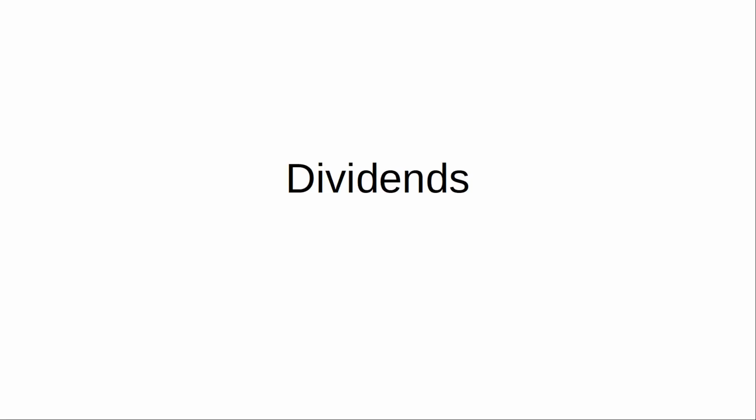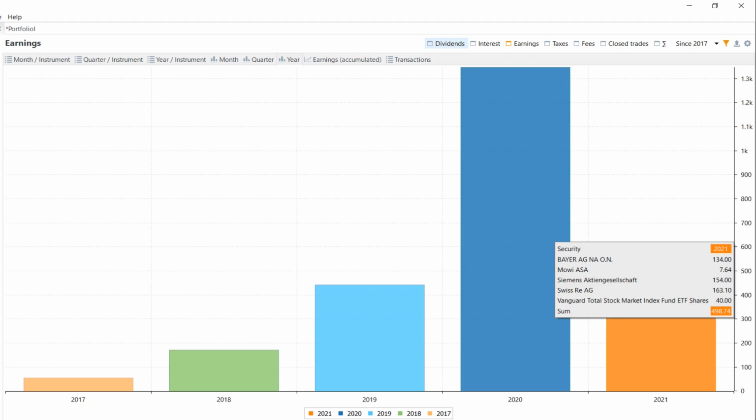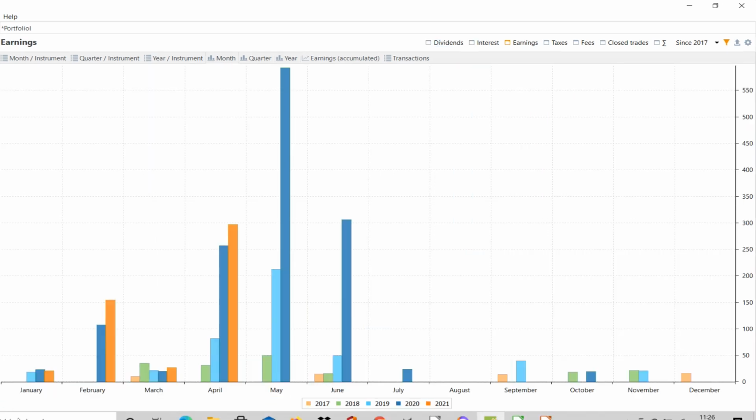Then also take a look at the dividends. In Europe, it's normal that the companies just pay once a year, and so I just put here all the dividends I got in 2021 so far, and you see this is already around €500, which is nice, and it will be even better next month. Here you see for May 2020 what I received, and this will be even more in 2021. April, May, June are the best dividend months in Europe.